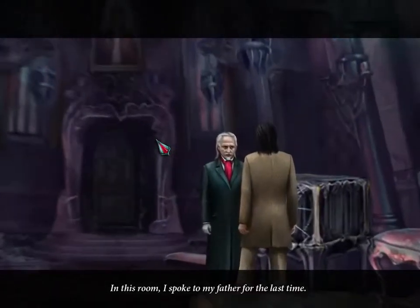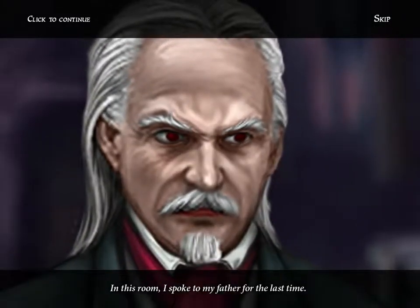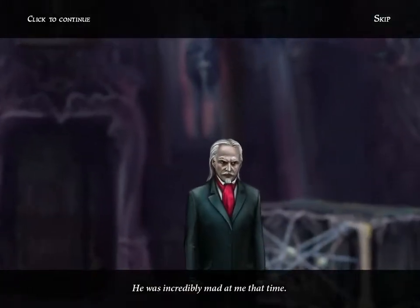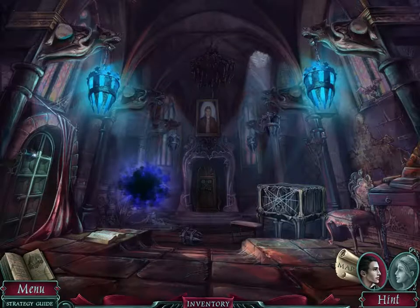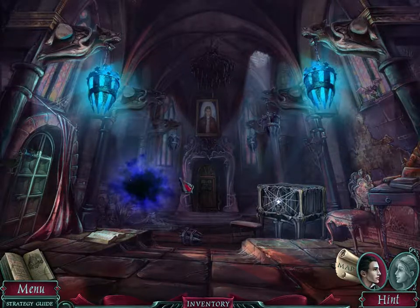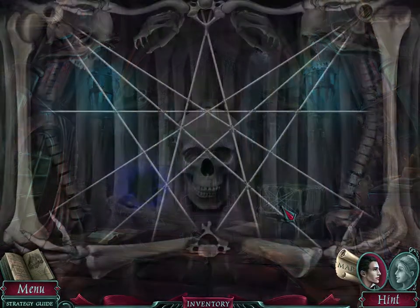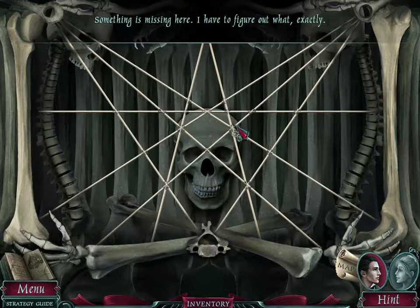In this room, I spoke to my father for the last time. He was incredibly mad at me that time. Ooh. Okay. What is that little puffy puff? Okay. Well, is there anything else I need to look at? Oh! Something is missing here. I have to find out what exactly.